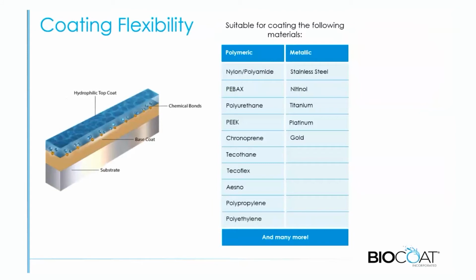Now, we can coat a variety of substrates, both plastics and metals. For the plastics, we go from the very hard materials such as nylons or hard Pebax, down to very soft Pebax and other polyurethanes. And in metals, from the workhorse metals of stainless steel, nitinol, and titanium, to the precious metals like platinum and gold. In all these cases, we apply a base layer that primes the substrate and normalizes the surface to make it very receptive to our hydrophilic top coat.